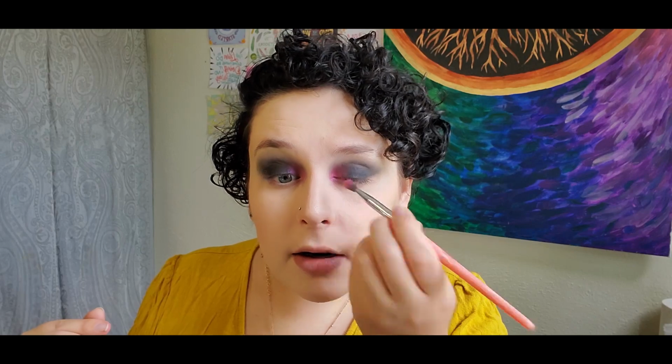I think I need to brighten it up even more in here with a white or something. I think I'm gonna use Flashing from the Aurora Lights palette. Really get it in there. I'm gonna take this pink out a little bit more. I'm gonna try and blend it with the black a little bit so it's not such a harsh spot.